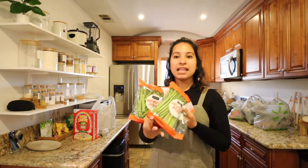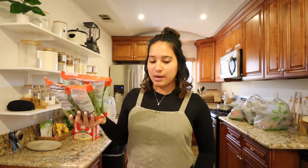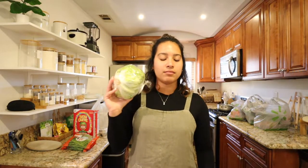Some asparagus, and this is the first time that I actually buy asparagus already cut and washed. I found these ones and it said wash and ready to cook. This is one of the very few vegetables that Ernesto likes, so this is why I buy asparagus and we always eat it with our salmon or if I make mashed potatoes or something like that. Some lettuce for burritos or Caesar salads for our meals.